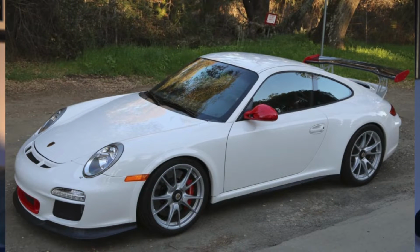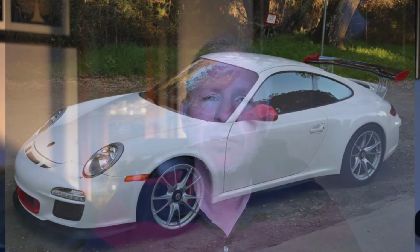A stunning white one-owner 2011 GT3 RS with 20,000 miles sold for $267,000. Love it. Just love it. This car stickered for $142,000. Nice ROI combined with some driving fun.